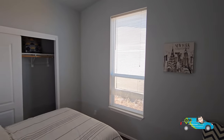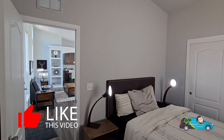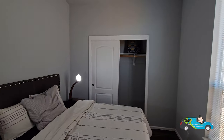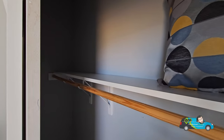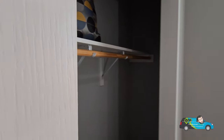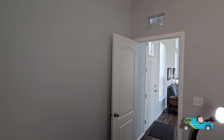So we're walking into the guest room right here. And actually, for being the smaller size guest room, it has a great amount of room in it. Not only do you have the vaulted ceilings, which give you that illusion of space and make it feel bigger, the size of this room is 11 feet by 14 feet 2 inches, and it has a decent size closet here with wooden shelves, reinforced wooden shelves, and a wooden coat rod. So that's awesome. Nice window right there, not too wide, not too small. You can put your bed really anywhere in this room, which is cool.